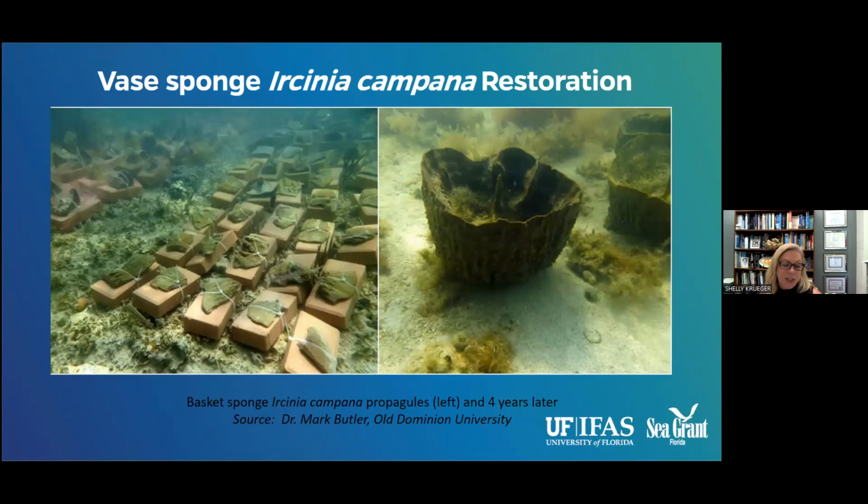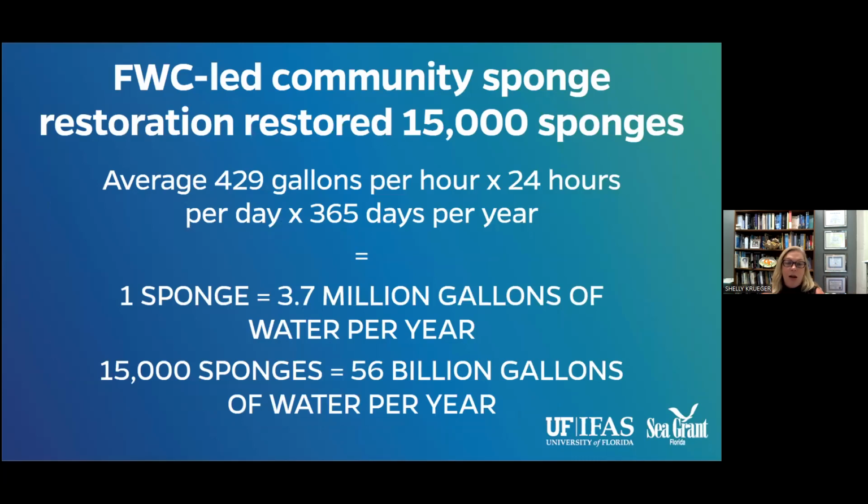The sponge restoration process is similar to coral restoration in that a piece is cut off and attached to a substrate to regenerate. On the left are vase sponge propagules in the FWC permitted nurseries. And on the right, you can see that the vase sponges have regrown their shape and look indistinguishable from what I guess you would call a natural vase or basket sponge in the vicinity. And these photos on the right were taken 4 years later. So sponge restoration is still pretty new.